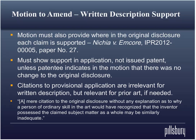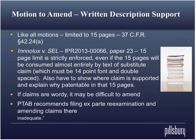So I don't know if they're hinting here that they want an expert to opine that, hey, a person of ordinary skill in the art would have known you had possession of the subject matter disclosed on, you know, page 6, lines 10 through 14. Who knows? But if you just say, hey, it's supported and here's the citation and that's it, the PTAB said that that's not going to be enough.